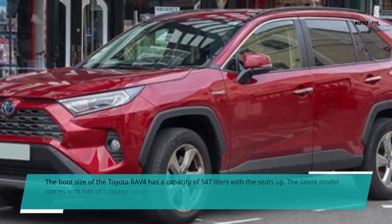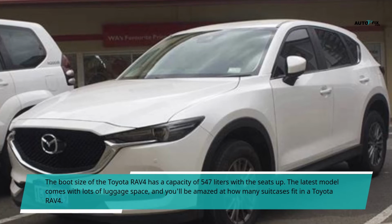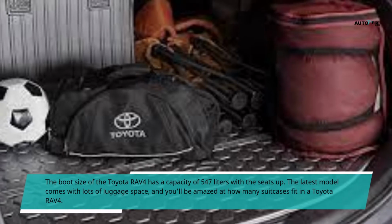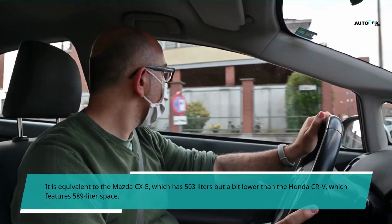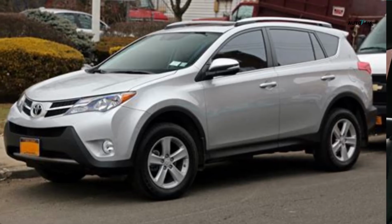The boot size of the Toyota Rav4 has a capacity of 547 liters with the seats up. The latest model comes with lots of luggage space, and you'll be amazed at how many suitcases fit in a Toyota Rav4. It is equivalent to the Mazda CX-5, which has 503 liters but a bit lower than the Honda CR-V, which features 589-liter space.